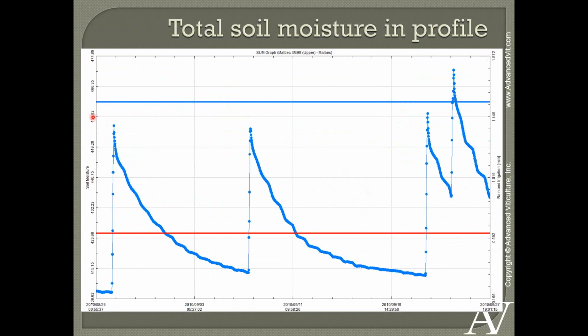Because this is a summation of some relative water content numbers, I'm not really even concerned about that. And if I took an average, it would actually be more meaningful, which I do. We're starting to move more towards averages instead of summation. But essentially, we're looking at the whole moisture profile in one chart. And again, this is not an irrigation I necessarily would prescribe, but it does illustrate a few things.